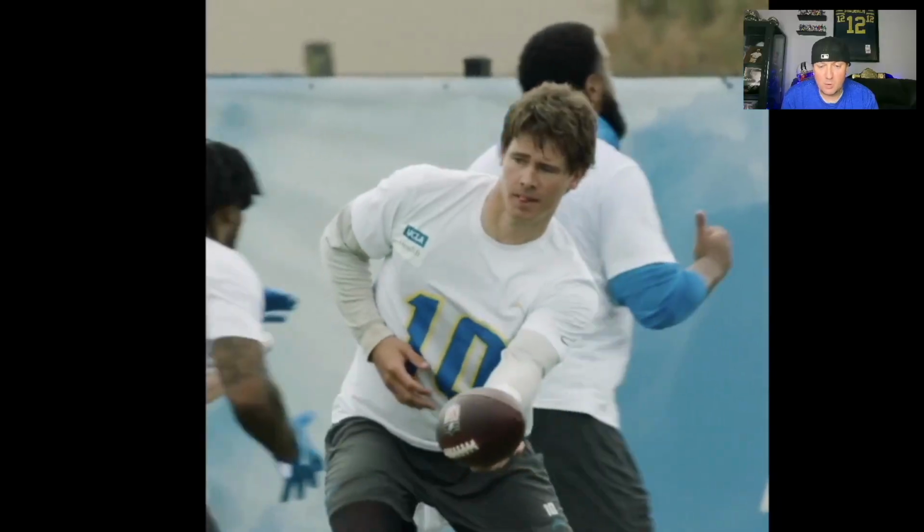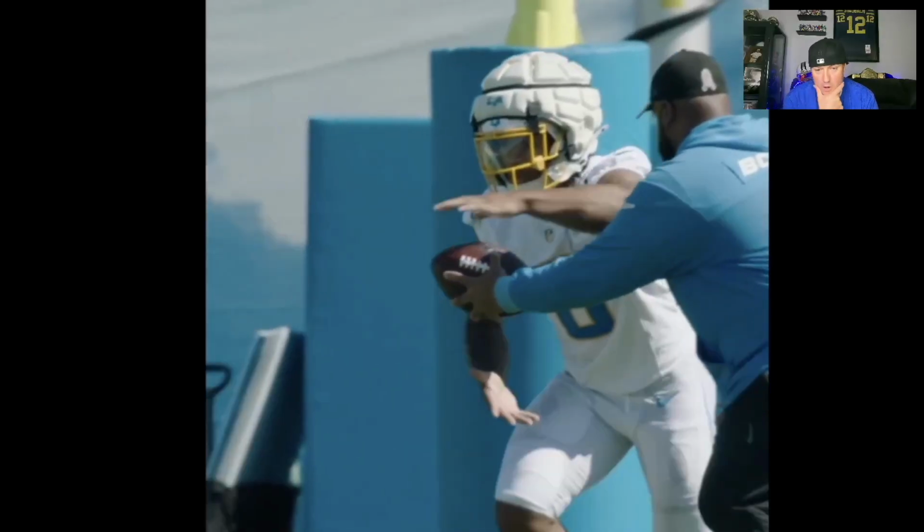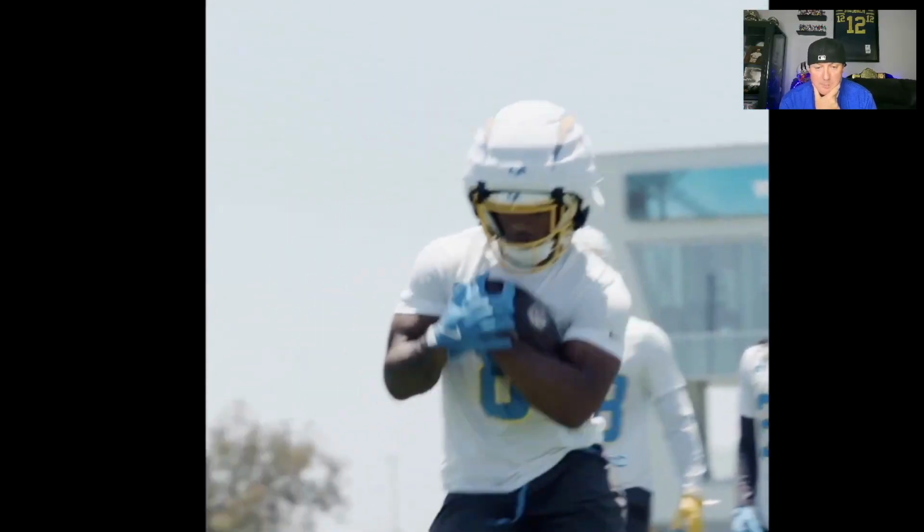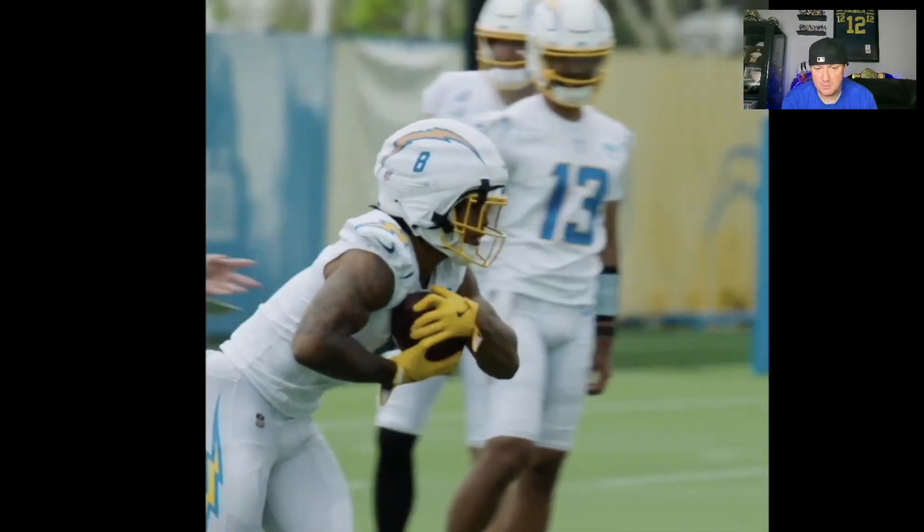I think he's going to get good work in the passing game. He's going to help Herbert. They're going to be moving the football. They're going to be moving the chains. We're seeing him get work in the passing game, but that's usually the case with minicamp.